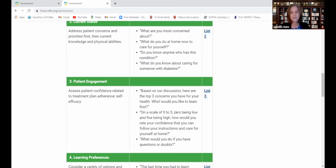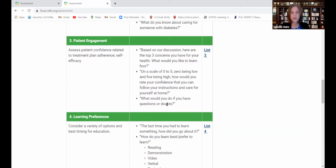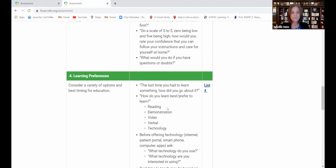After you've had some of that initial conversation with the patient, based on our discussion, here are your top 3 concerns. What would you like to learn first? Really focus on what their priority is at that moment. On a scale of 0 to 5, 0 being low, 5 being high, how would you rate your confidence that you can follow your instructions and care for yourself at home? What would you do if you have questions or doubts?